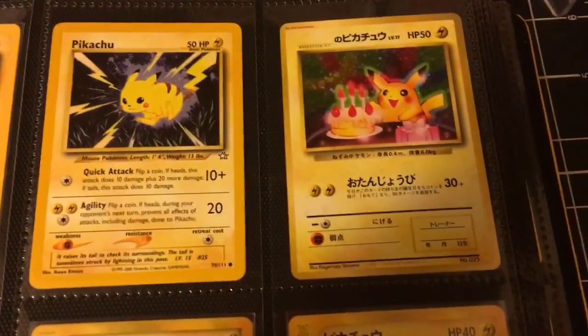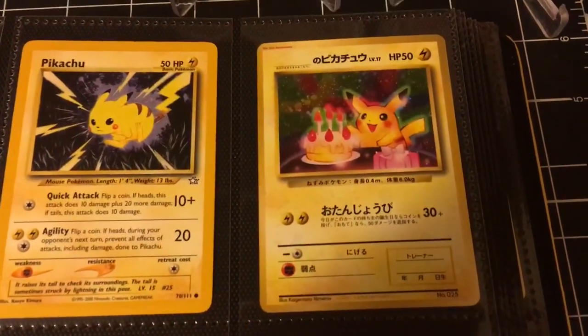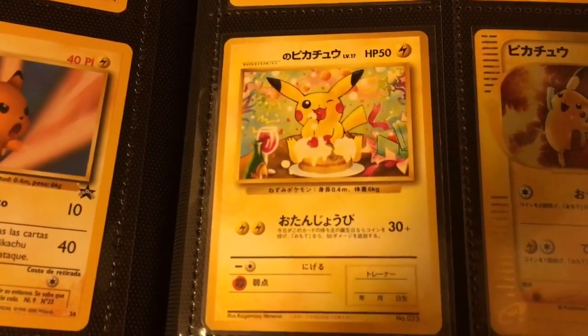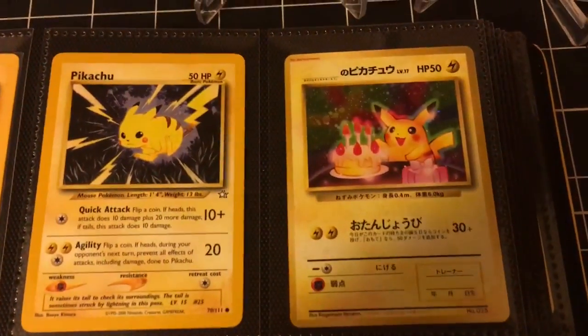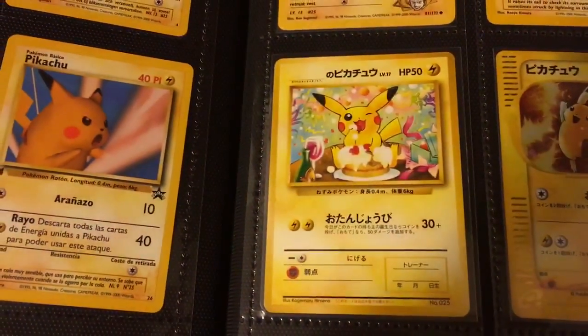However, the Not Awake Pikachu, which was the same card in that it had the same HP, same attack, same idea, but entirely different artwork. And you can see this is much more collectible than simply reprinting the same art. And I love how Japan does this. You got the same concept, Birthday Pikachu, different artwork, makes it more collectible.